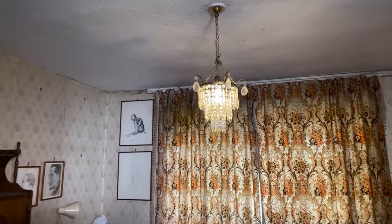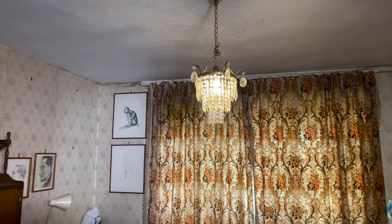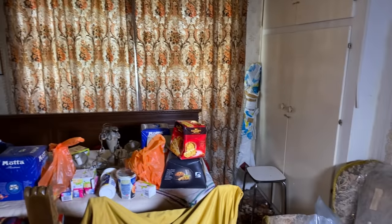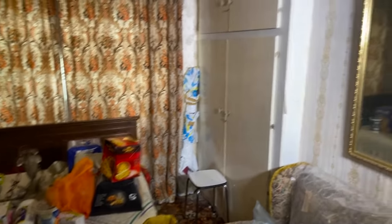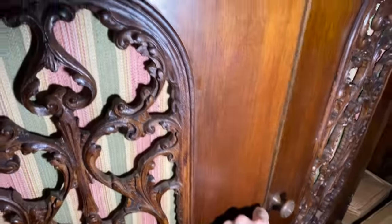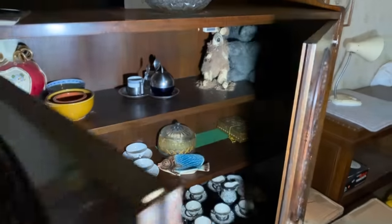But you walk in here and the light's on. This is weird. This is a true time capsule. As true as they come and as honest as they come. God, I don't know what to say about this. This is really strange. Like, really strange. Look, all the wardrobes have still got clothes in. I'm going to have a look inside this and see what we can find.